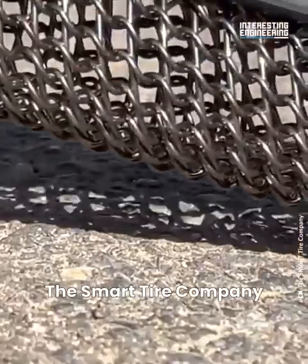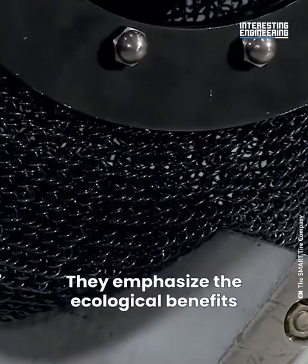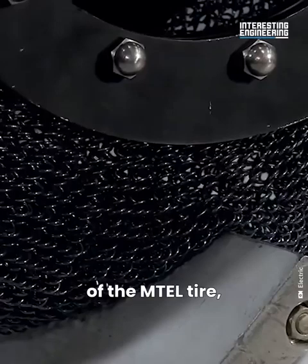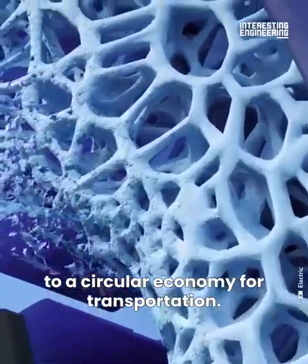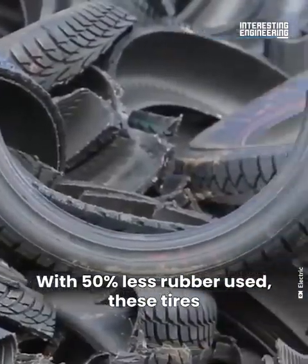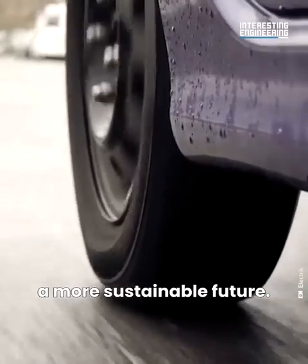The Smart Tire Company is not just about innovation, they're also about sustainability. They emphasize the ecological benefits of the metal tire, highlighting its contribution to a circular economy for transportation. With 50% less rubber used, these tires are a step towards a more sustainable future.